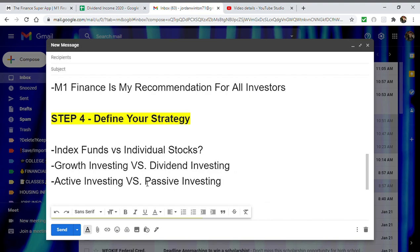And last but not least, I wanted to mention active versus passive. Now, this could mean a number of different things. This is pretty broad, pretty open. But active meaning, do you constantly monitor your investments? Do you change them every month? Do you change them every quarter? Do you change them once every couple of years? And versus passive, it's usually a very set and forget it type of investing.